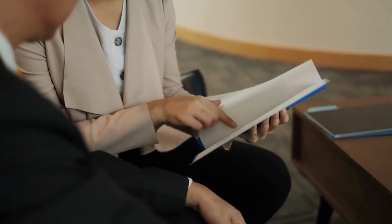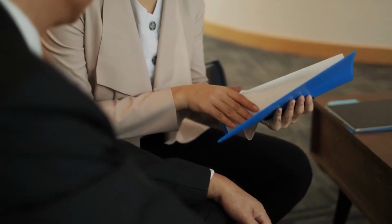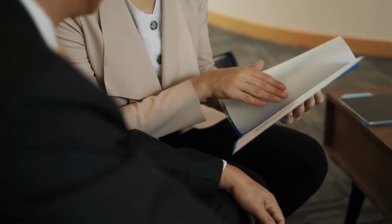Shortly before your possession date, your lawyer will contact you to come in and sign some closing documents. At that time, they're going to ask you to bring in a bank draft that represents the balance of the down payment, their fee, the tax adjustments, and so on.